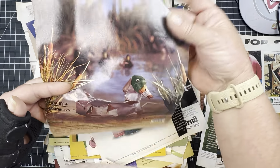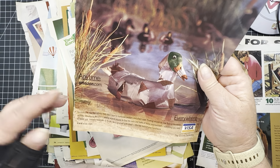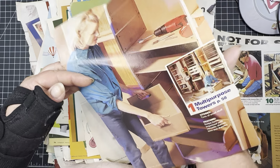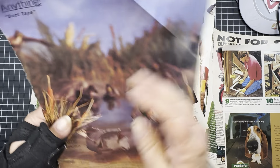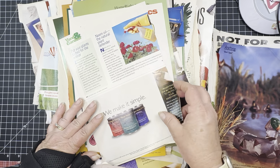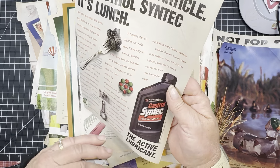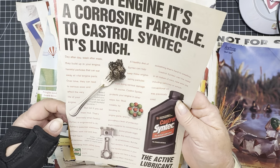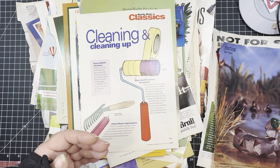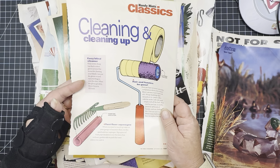This little duck with the duct tape. This one can't be that old because it has an Amazon.com. I don't need her. The little duck with the duct tape on it is just, I thought was just too cute. Okay, this one I thought I might use in my garden. I mean, I could cut that out if I wanted to, but I'm putting it in my journal one, my journal bin.